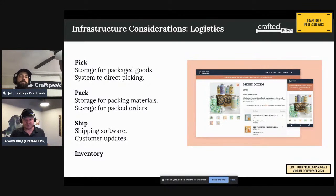And then finally, to actually ship the stuff, we need some kind of shipping software. We need to be able to take those orders and make sure we're getting that information in there. Ideally, we've got something that's going to minimize shipping costs depending on where we're selling it, to make sure we're getting the best deal possible. There's all kinds of other considerations. We've got to make sure we're updating the customer once that actually happens, passing on shipping information to close the loop on those particular orders.